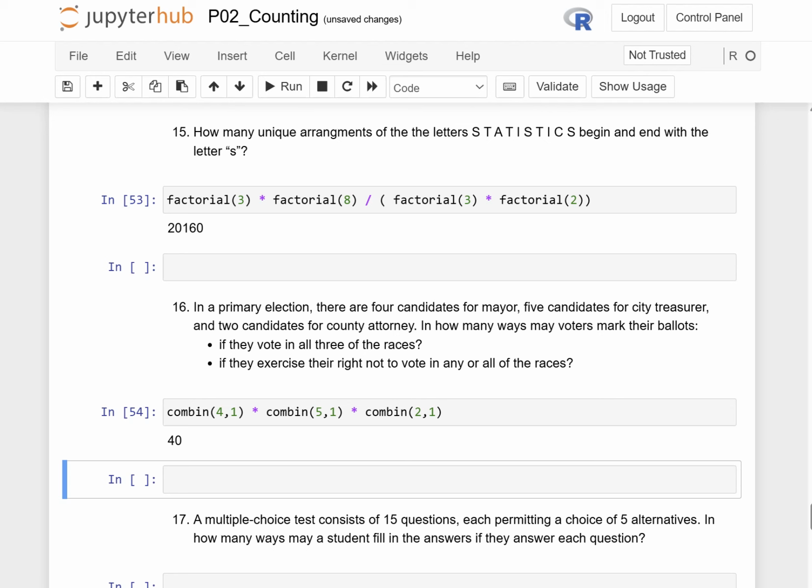If they exercise their right to vote or not to vote in any or all of the 3 races, we have 40 plus more, right? What if they just voted in the first 2? Okay, or we have to add in what if they voted in the second 2?